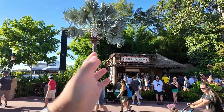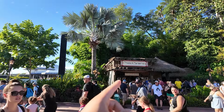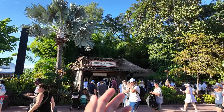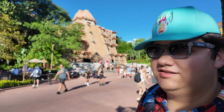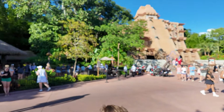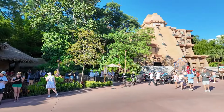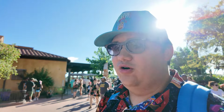They also have another quick service stand over here, Choza de Margarita, I believe. They have margaritas. They have, I think, empanadas. And tostadas, maybe. Even though it is a margarita stand, they do have some pretty good food options too. I believe every single restaurant here, even the tequila bar inside, has some food, too. It is worth noting that these places are all third-party owned, so they do not have mobile order. So you may have to wait in a little bit of a line if you are coming to these locations.